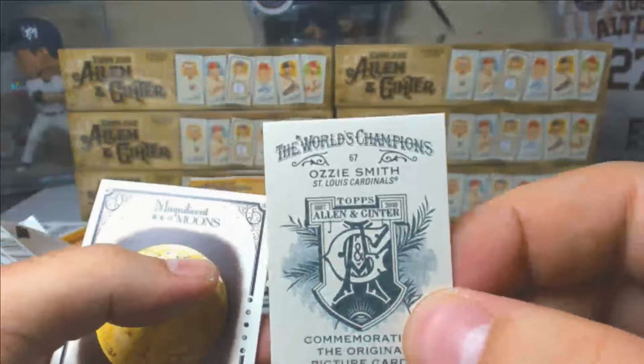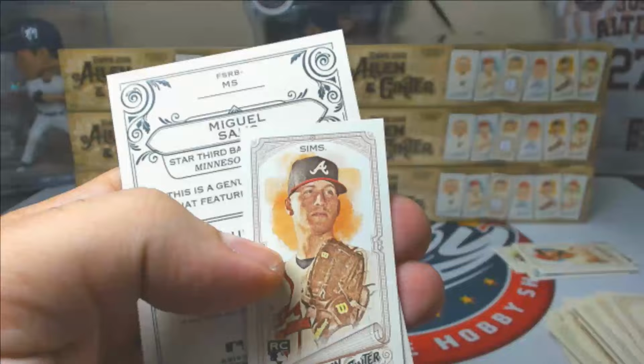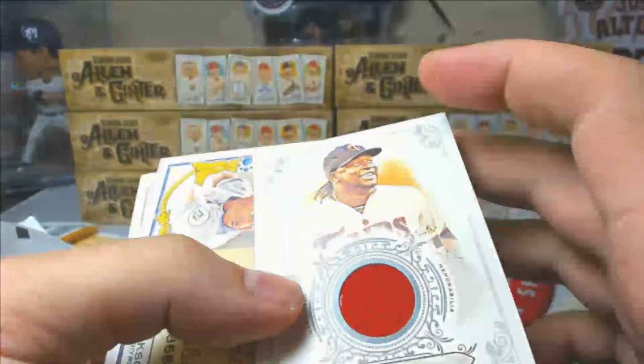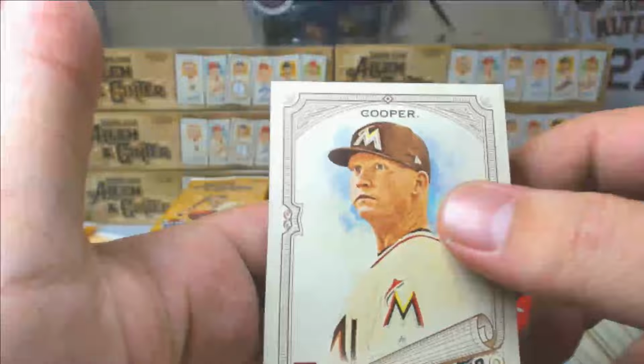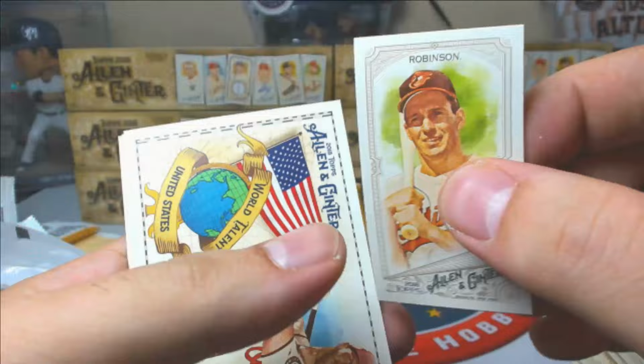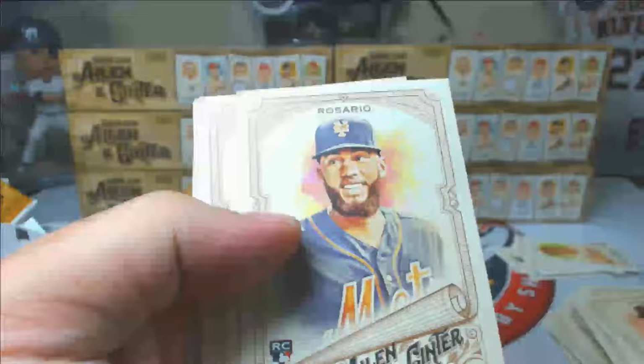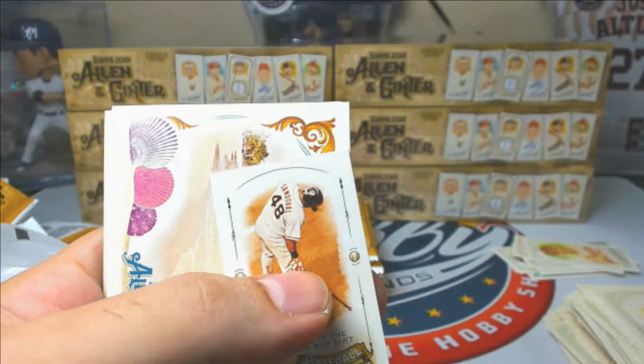A&G back, mini. Lucas Sims, mini rookie, base. Miguel Sano, game used jersey relic. Sano spot on the board. Brooks Robinson, base mini. Rosario, rookie. Carlos Martinez, high number SP. Baseball Superstitions, mini.